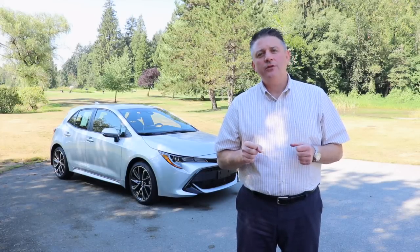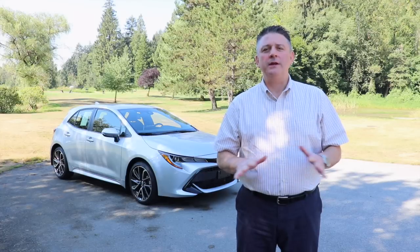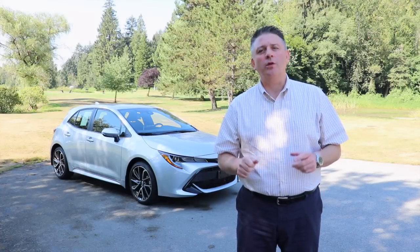Today, I'd like to introduce you to the all-new, fully redesigned 2019 Corolla Hatchback. The 2019 Corolla Hatchback is a fully redesigned all-new vehicle. What that really means is there's not one nut or one bolt the same. I'd like to show you some of the great features on the car.